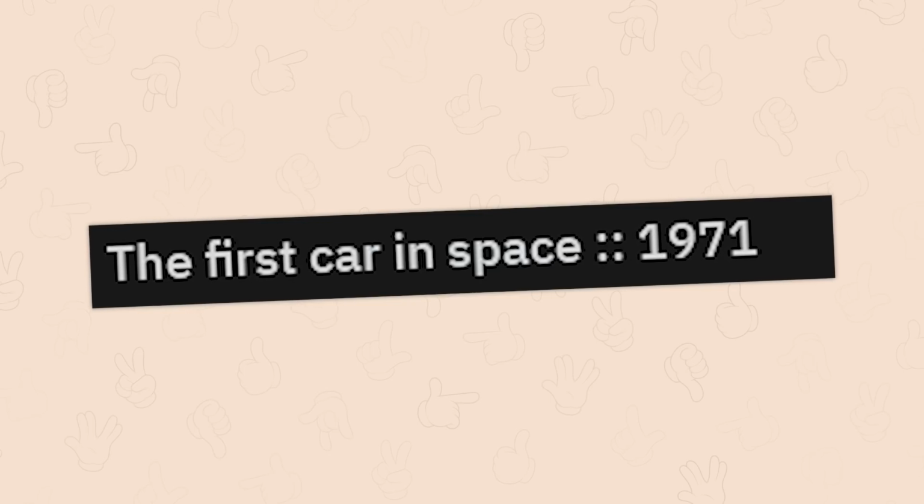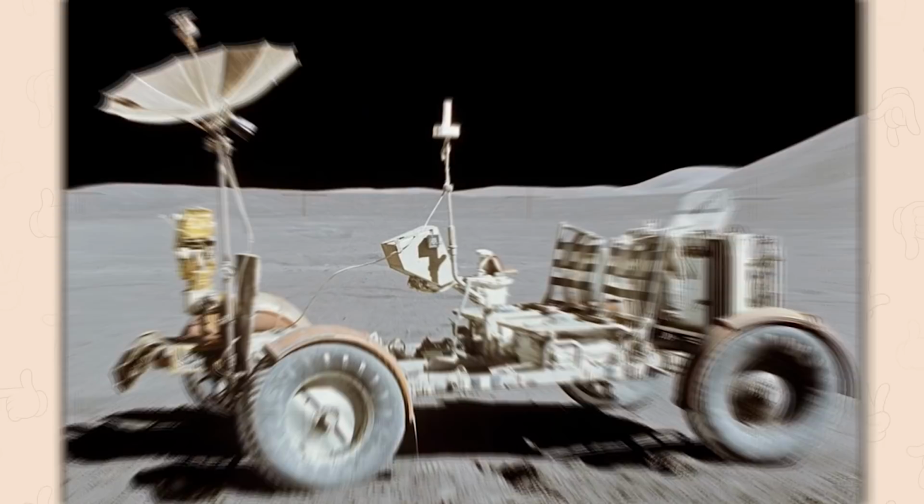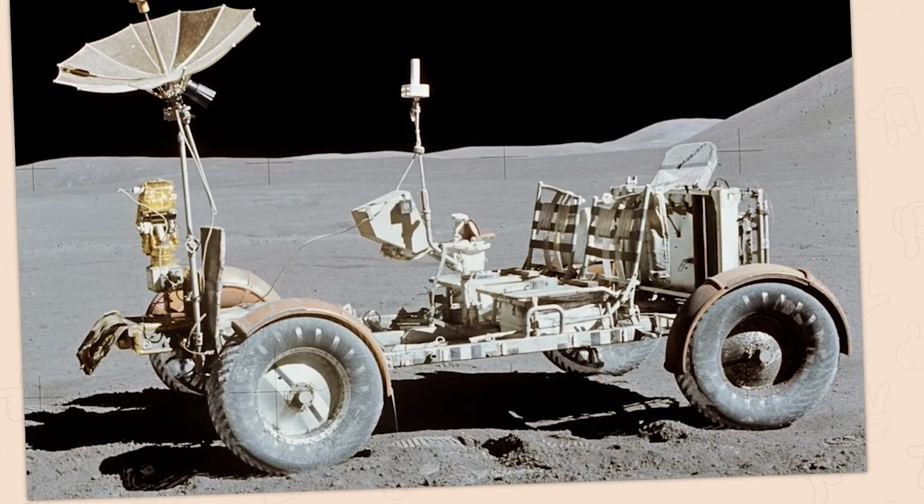The first car in space, 1971. Eat your heart out, Elon. That thing is pretty sporty.